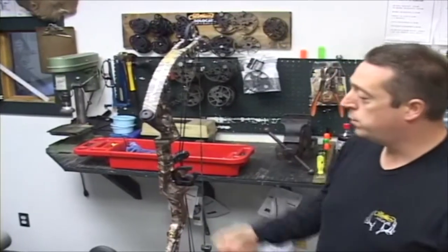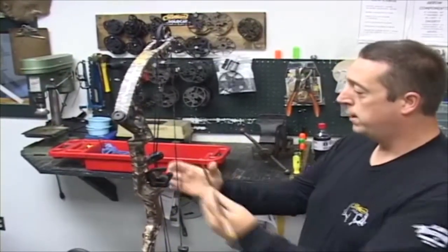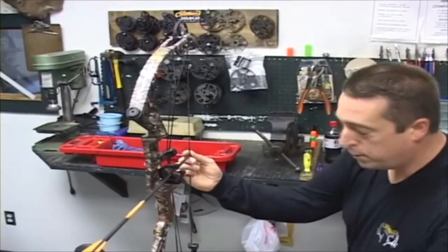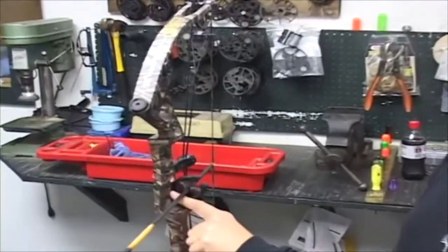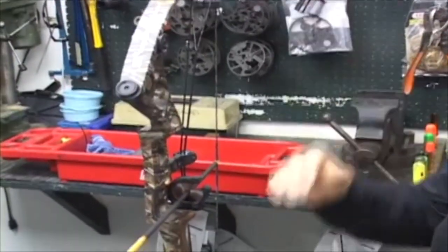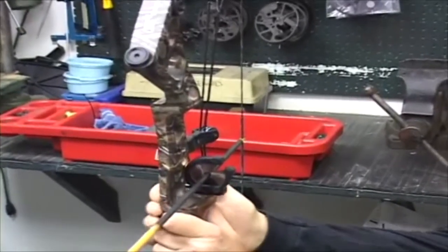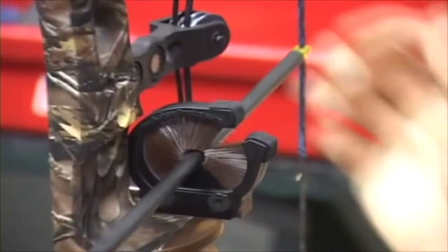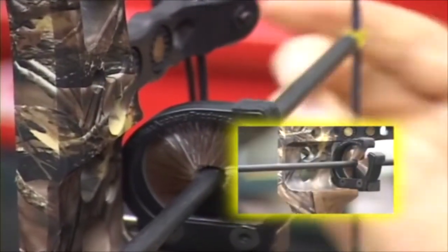Now what we're looking for is we're going to pick up a level spot on your string that we think is pretty close to where the knock's going to be, and we're going to want to put that arrow right across the hole in your riser. The hole in your riser is your center spot between your axles and the bow, so that's going to give you the best performance. And that's where you really want to be critical of where this rest is going to line up at. And if you want to take a look at that right there, you can see we're pretty much right across the hole.